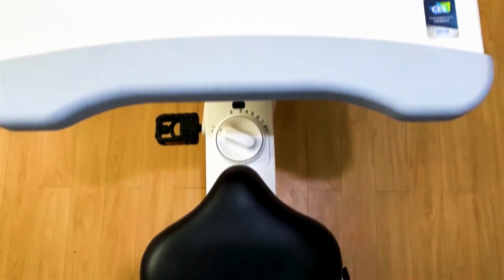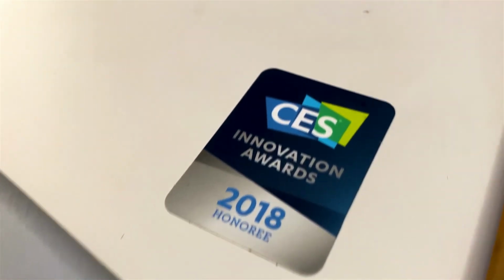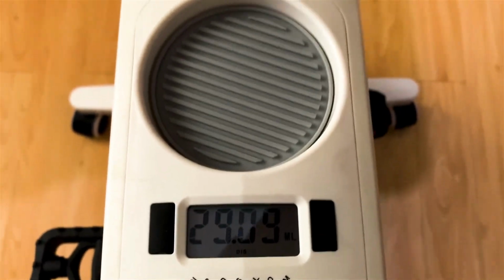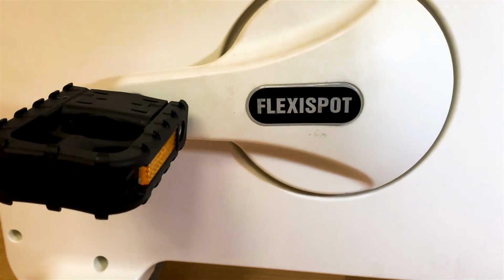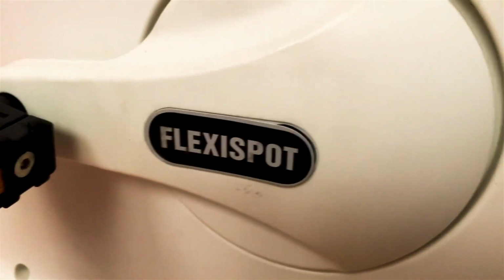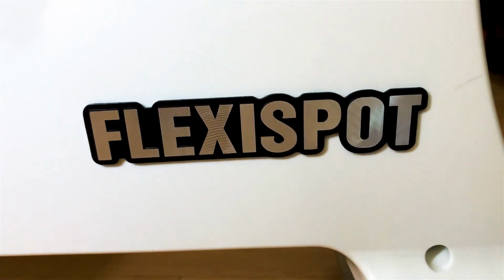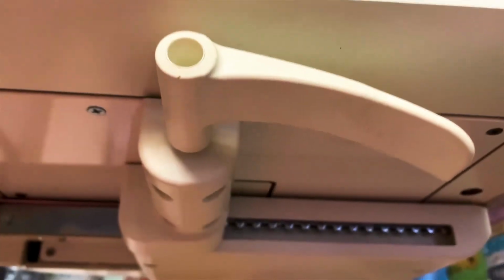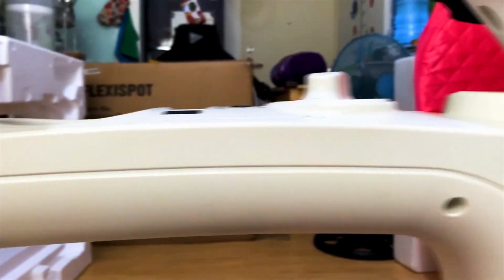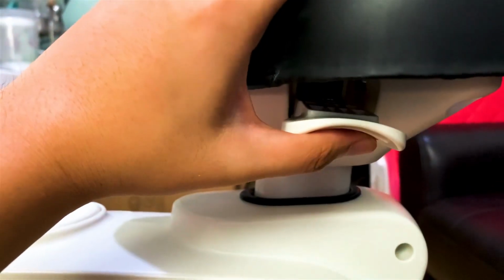The Flexispot Deskcise Pro V9 is an innovative equipment that can be easily assembled and stored. You can pick the level of how hard you can paddle with the adjustable magnetic tension resistance. It has a full motion desktop that can be moved forward, backward, up, or down depending on how comfortable you want to be. It also has a pneumatic adjustment level that allows you to adjust your desired seat height.